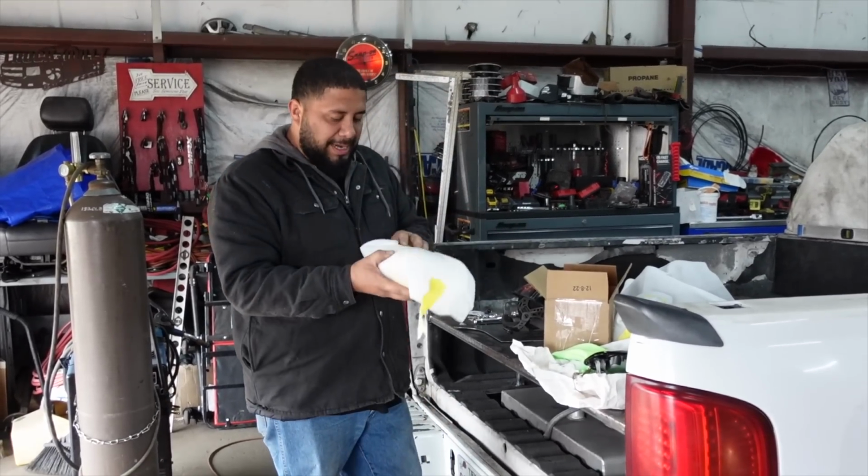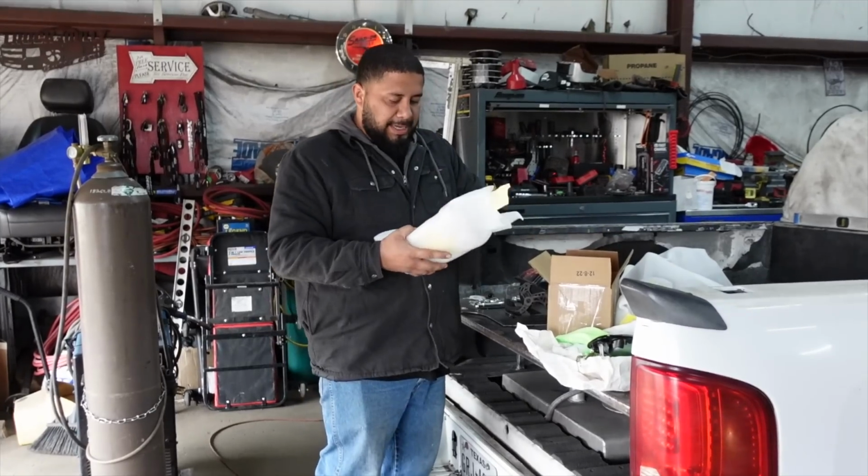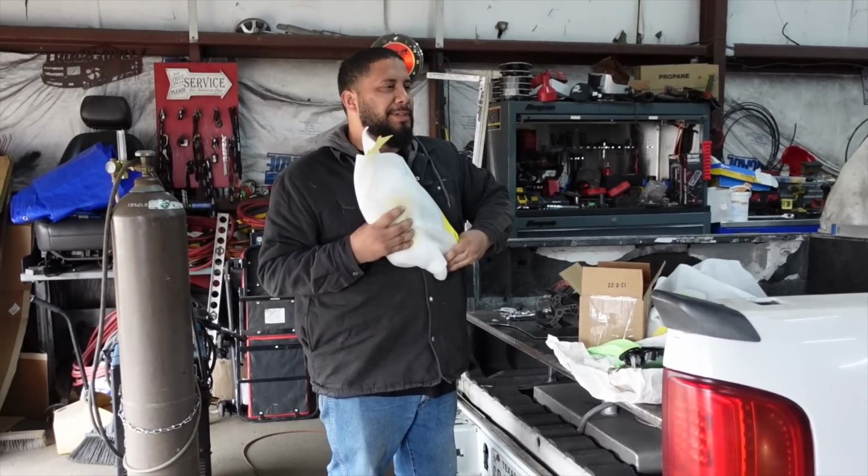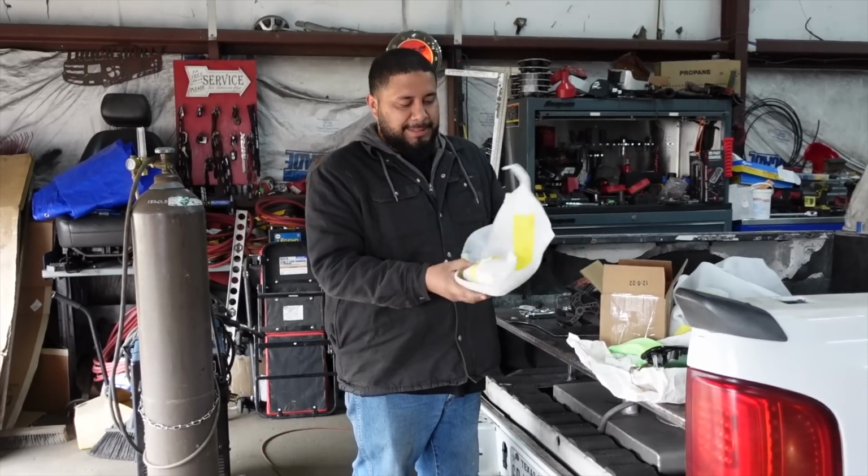Now I gotta send them my mirror caps too. I want to send them the mirror caps. Oh no, you know what? I'll probably do the whole mirror and then do the chrome trim on the mirror like they used to do back in the day. A ver qué pasa.